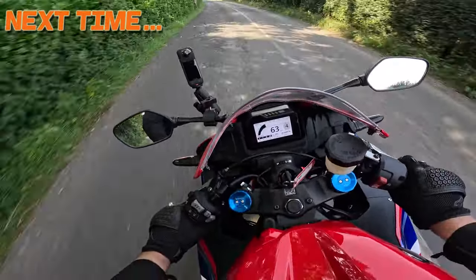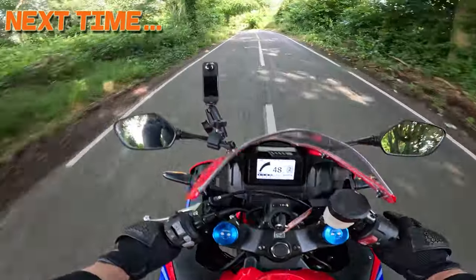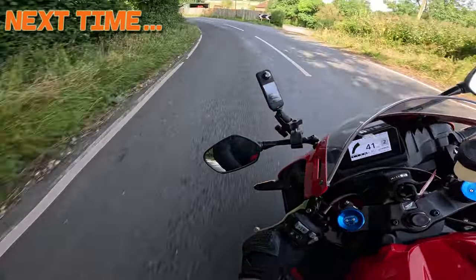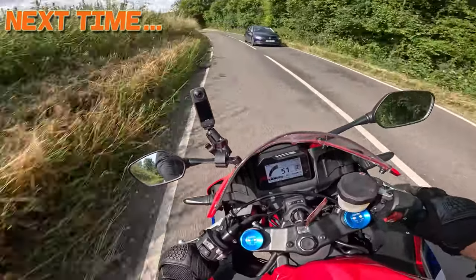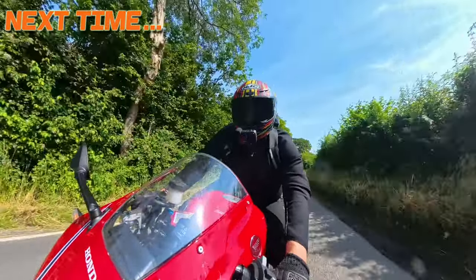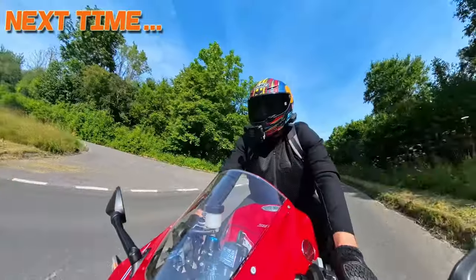10.5 grand, and you've got a bike which looks like a 20 grand Fireblade. So much feel from everything. The brake feels gorgeous. They may be budget grade, they're not Brembo, they're not Stylema. Doesn't matter. Bike's so light. My first gear.